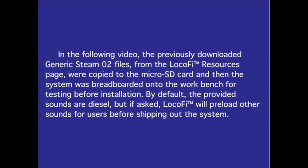In the following video, the previously downloaded generic Steam 02 files from the LocoFi resources page were copied to the micro SD card, and then the system was breadboarded onto the workbench for testing before installation. By default, the provided sounds are diesel, but if asked, LocoFi will preload other sounds for users before shipping out the system.